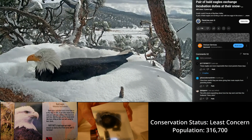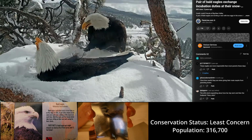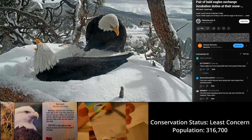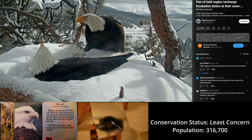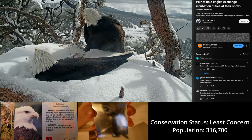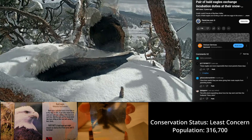Bald eagle, Haliaeetus leucocephalus. Bald eagles build their nests in tree forks or on the edges of cliffs. A pair often returns to the same nest each year, adding a little more to it each time. Both the male and the female take turns sitting on their nest and caring for their chicks. A bald eagle's nest can measure as much as 8 or 9 feet across and 12 feet deep.